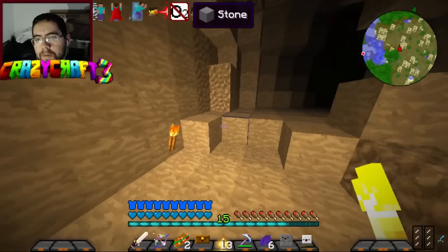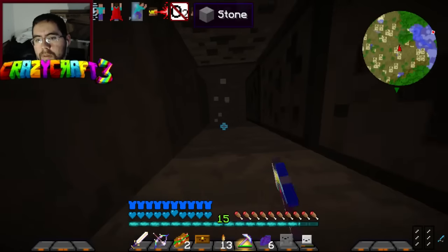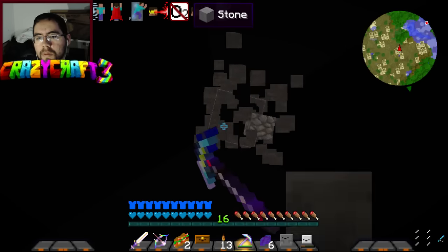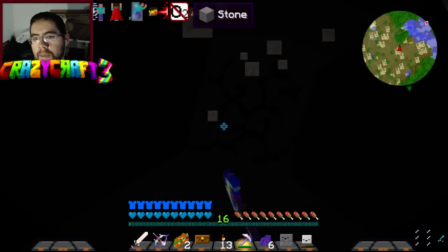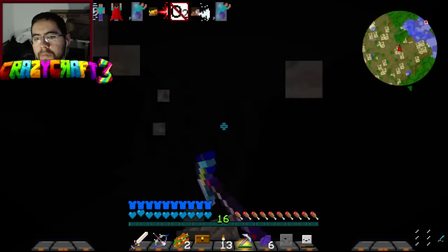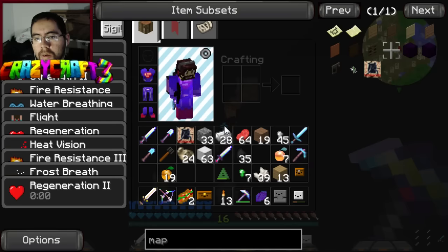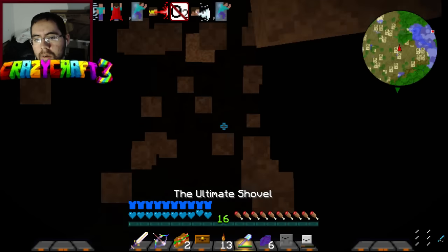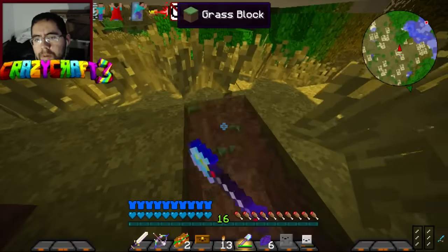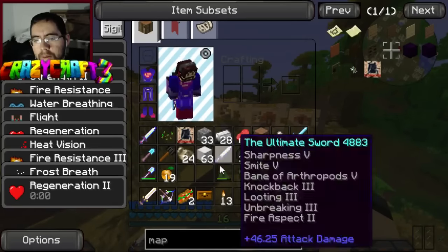There's villages up on top too. Alright, so we're gonna have to mine upwards. Let's go! Come on, take me to the surface already. Why did it even take me all the way up down here? Oh wait, we're hitting the dirt. Oh, I'm under one of the buildings. Aha! We made it! Why does it look weird?